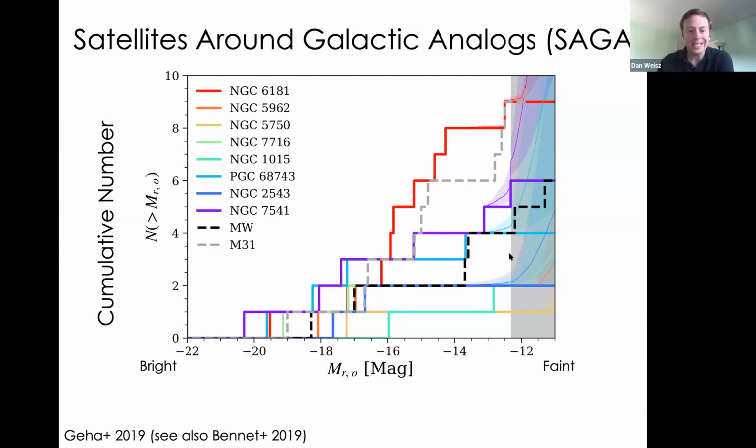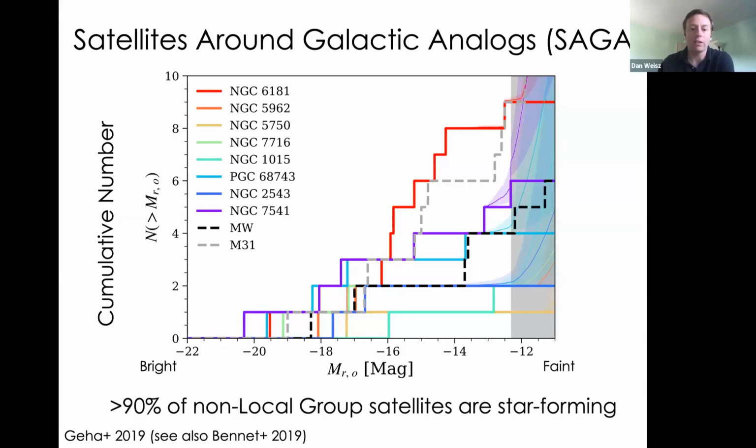But perhaps the more interesting statistic is that of the satellites discovered by SAGA, 90% are star forming. That's very different from what's happening around the Milky Way, where basically everything is quenched. And this is a much harder thing to reconcile by Poisson statistics, because our understanding of satellites is they shouldn't survive in the immediate vicinity of a massive galaxy for a long time and remain star forming. So this large fractional difference is difficult to understand in terms of our knowledge of Milky Way satellites. This is already hinting that maybe we need to think about pushing our understanding of low mass galaxies beyond the Milky Way halo.